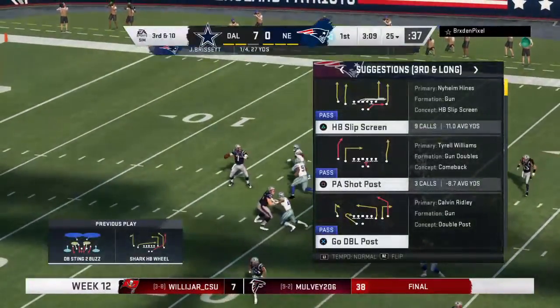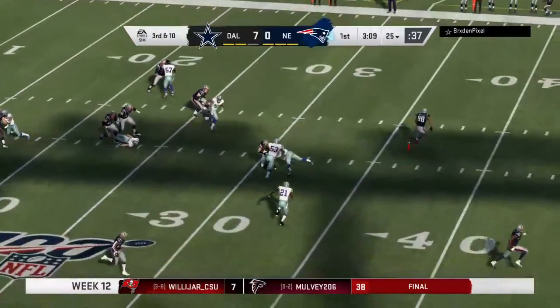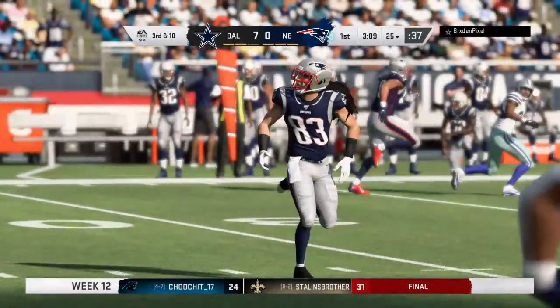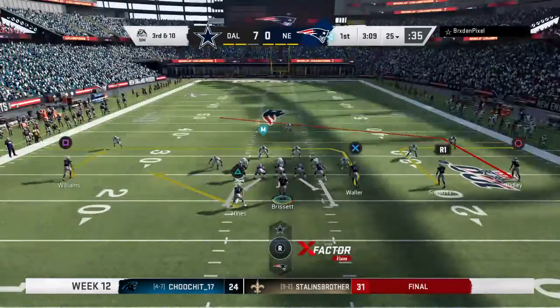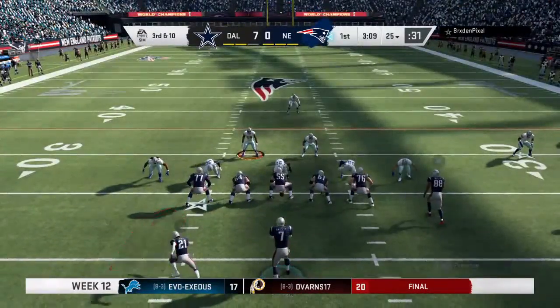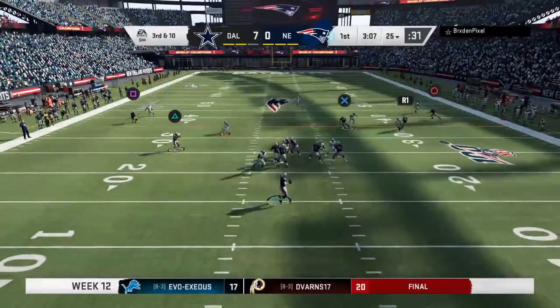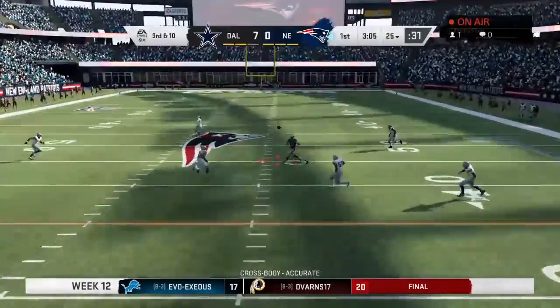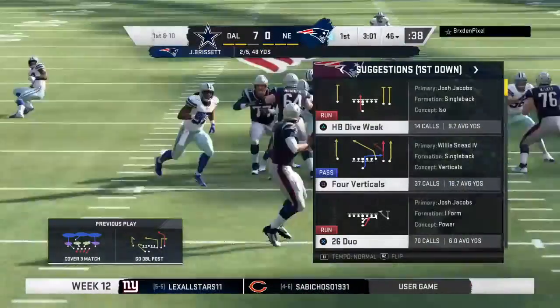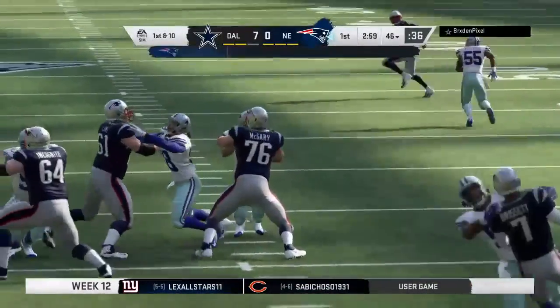Another throw on second down, and this one incomplete as well. They went with a dime look on defense. 2 extra defensive backs on the field and covered up essentially every blade of grass. That allowed them to disrupt the play. Now they face a 3rd and 10 after back-to-back incompletions. And he's got a man, Calvin Ridley. The 21 yards there as they convert on 3rd.